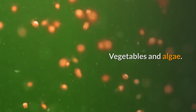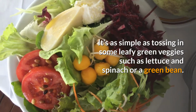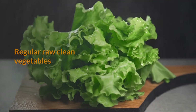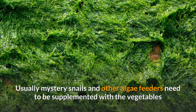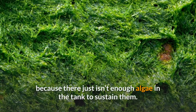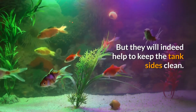Vegetables and algae. It's as simple as tossing in some leafy green veggies such as lettuce and spinach or a green bean. Regular raw, clean vegetables. Just take them out when the fish or snail or other aquarium member is done eating. Usually mystery snails and other algae feeders need to be supplemented with the vegetables because there just isn't enough algae in the tank to sustain them. But they will indeed help to keep the tank sides clean.